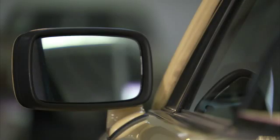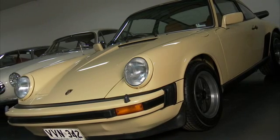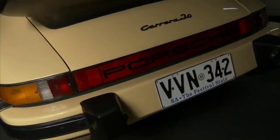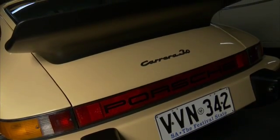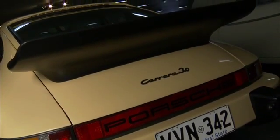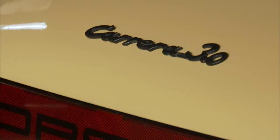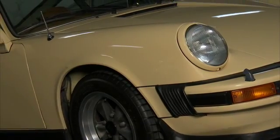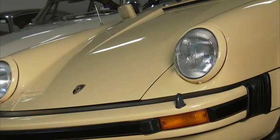So how well do you know your chrome? If you said it was a 1976 Porsche 911 Carrera 3, you'd be right. The classic 911 shape has held true for decades, starting way back in 1963. Some of you will be wondering just how you were supposed to pick the exact model. Well, it's the bumpers on this beast that are the dead giveaway.